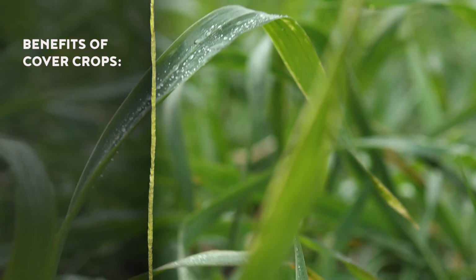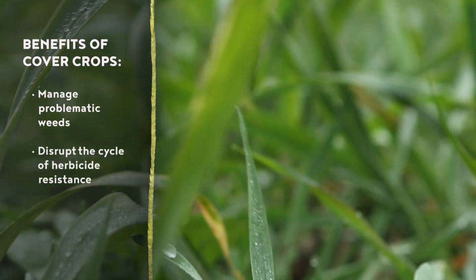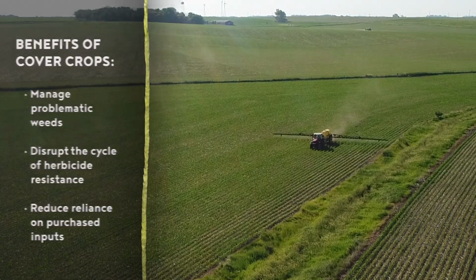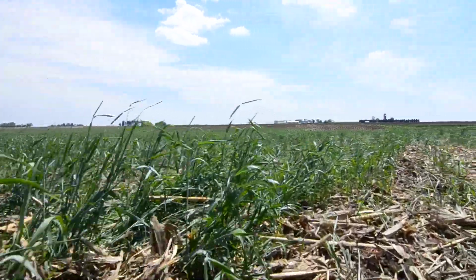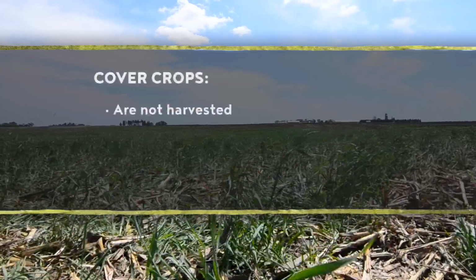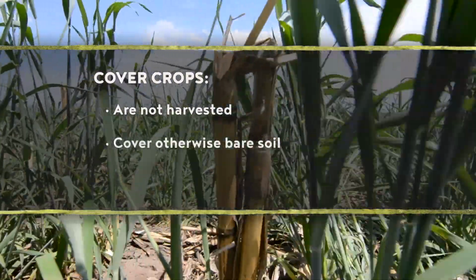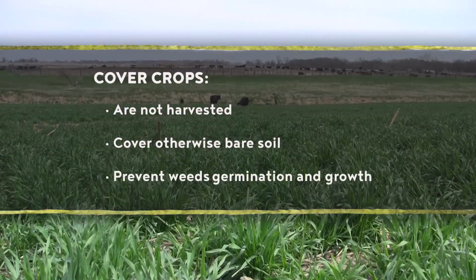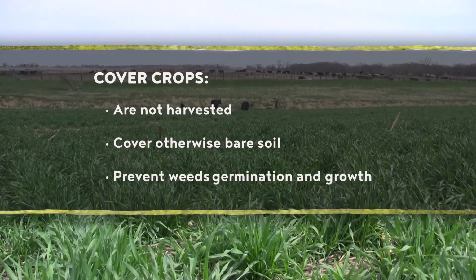Cover crops can help farmers manage these problematic weeds, disrupt the cycle of resistance, and rely less on purchased inputs. Routinely used for a variety of benefits before the advent of herbicide-tolerant crops, cover crops aren't meant to be harvested. Rather, they cover the soil when it would otherwise be bare. In the springtime, cover crops also make it harder for weeds to germinate, grow, and compete.